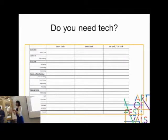Accounting is something you have to do, I guess we can skip it. What about email marketing? What do you use? MailChimp. Who uses MailChimp? And who uses something else? iContact.